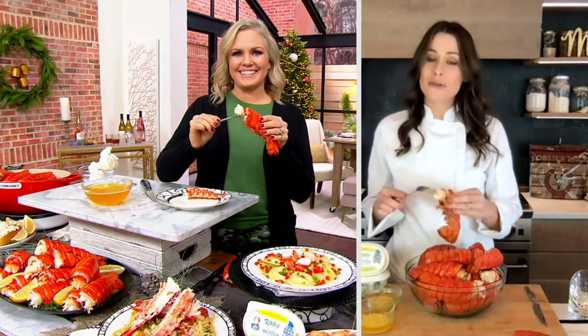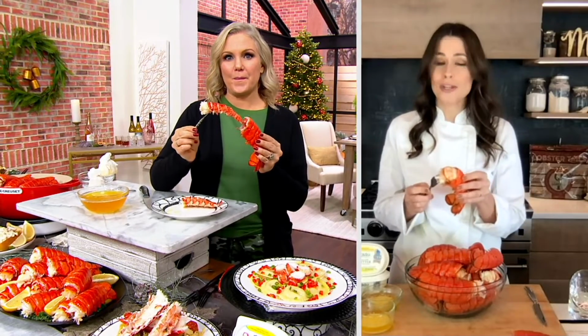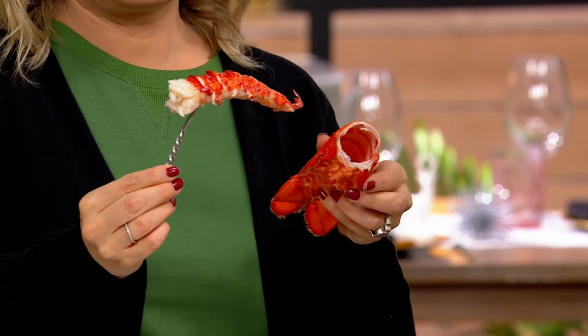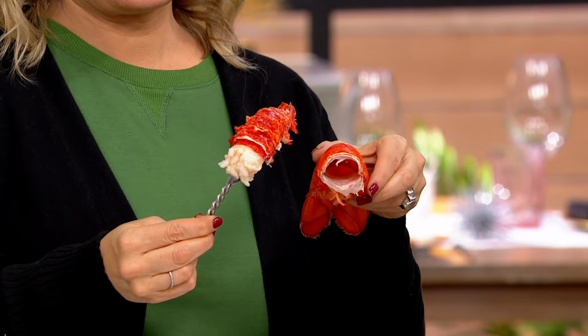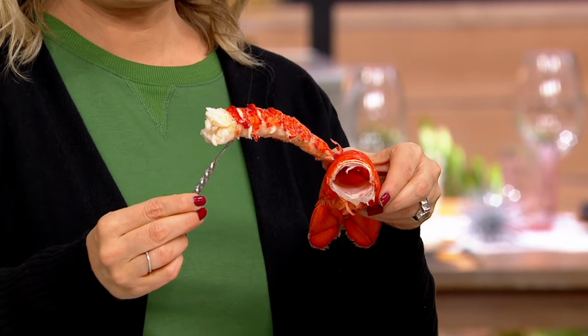So Greenhead Lobster is located in Stonington, Maine, which is actually the lobster capital of the world. And it's all about the specific conditions right there on the Gulf of Maine. You know, the ice cold water and that rocky coastline that just produces the sweetest, most succulent lobster in the entire world. It's why we always hear about it.